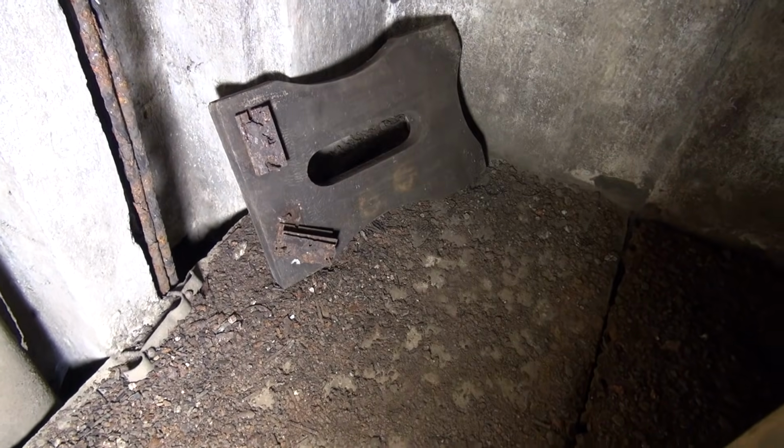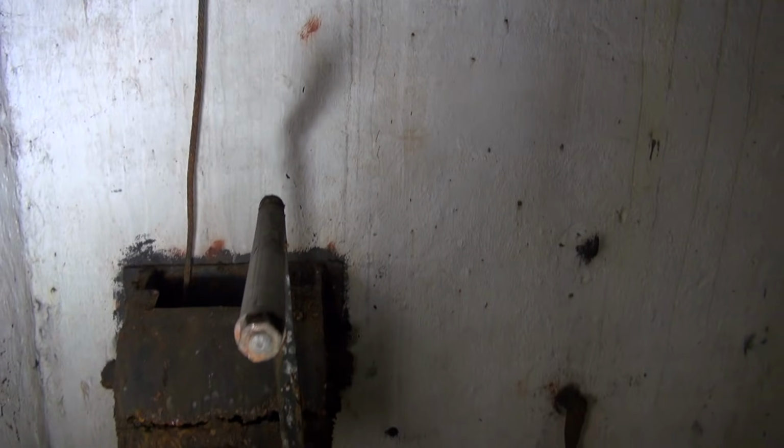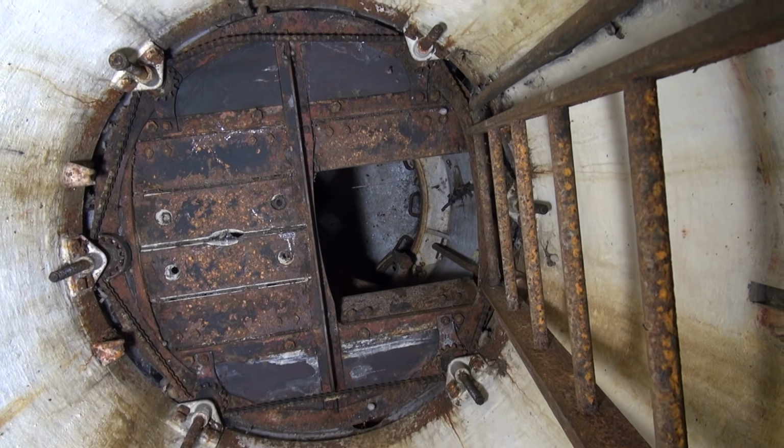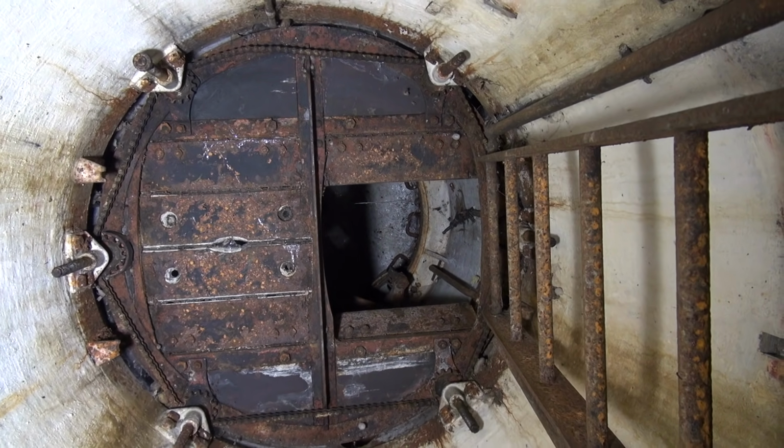Okay. That looks like an armored hatch, doesn't it? There we are. Here's for real, madman. Here's the observation turret. How the hell am I gonna get up there with one hand?